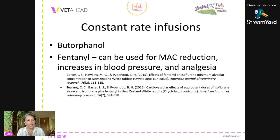Each constant rate infusion, each drug, will allow you to use less inhalant anesthesia, less gas, in different percentages. And we're going to see that. Depending on the drug, you're going to be able to use even lower levels. For instance, fentanyl, you can use 60% less ISO when you use a CRI of fentanyl. When you use a CRI of lidocaine, you can use 40% less ISO. So it really depends on what drug you're using, okay? But all of them are great. I'm going to talk about just the most common ones, but there are many, many options, okay?